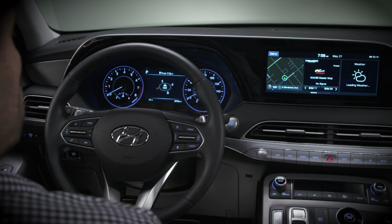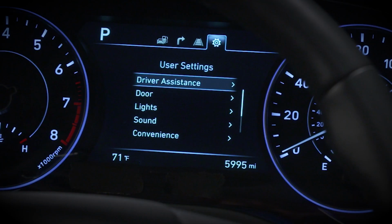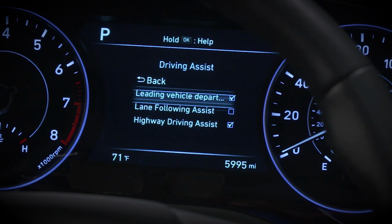For models without the digital display, use the LCD display control button on the right side of the steering wheel to get to the User Settings menu. Then Driver Assistance. Then Driving Assist. You'll see the Lane Following Assist feature. In both cases, check the box for Lane Following Assist to activate it.